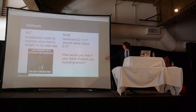We do. So, certainly if you're a bank and you're exposing some web interface to your users and they go in to buy or sell something and your online calculator tells them 0.2 plus 0.1 is not 0.3, well, I don't know. Maybe I'm not storing my money with you anymore. It's questionable. So num is the fixed point decimal library that's built on top of int, and int is the arbitrary precision integer library, right? Sometimes you want to store big numbers, like it says. Numbers are very big, and JavaScript doesn't have classes built in to store these giant numbers.